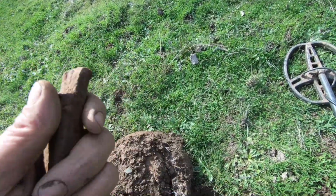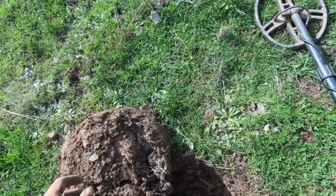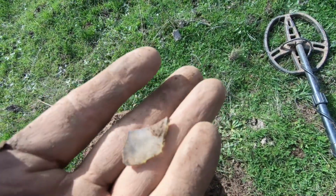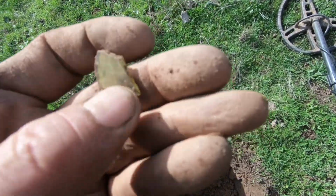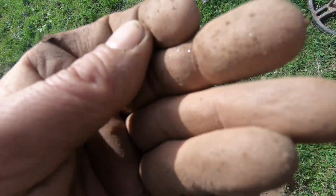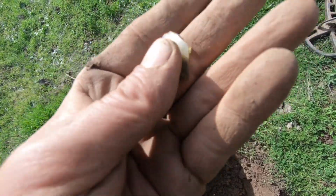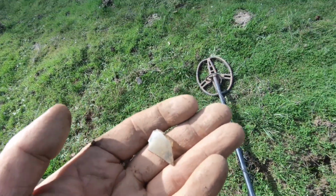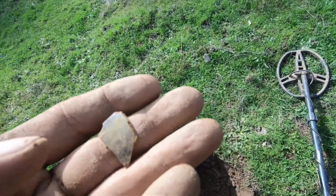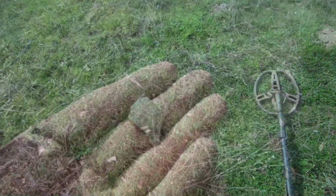Sweet. And then I want to show you too, in all these holes that we're digging, almost every hole I dig, there's old glass that comes out of it. I mean, old. Like, this stuff's like green, yellowish color. But yeah, so there's definitely a lot of activity right here for sure. So anyway, we're gonna keep on going here, see what we can get next.